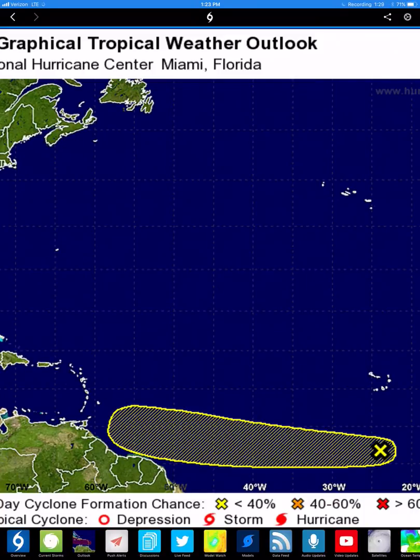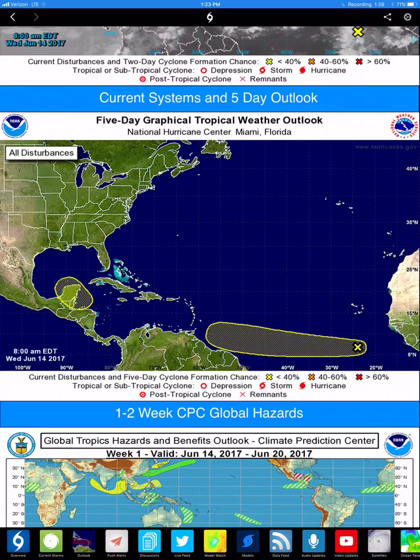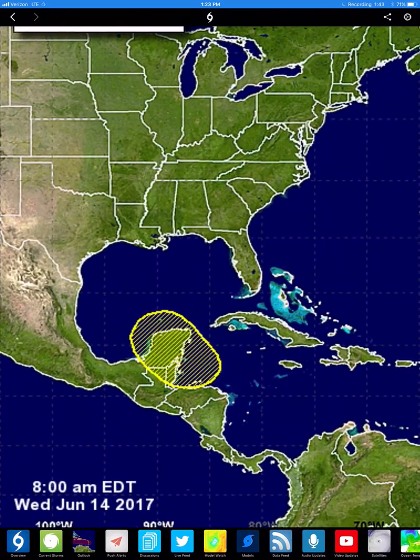We first highlighted this area yesterday late in the day. If you follow us on Twitter, we put out a 20% odds of development, and then overnight the National Hurricane Center followed suit based on all the latest guidance and information. The second system we're going to be watching a little more closely is going to be a broad area of low pressure that's expected to form somewhere near the Yucatan Peninsula or the southern Gulf of Mexico.